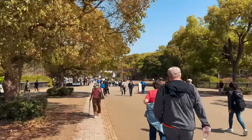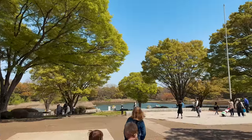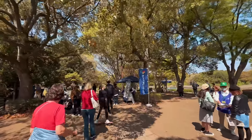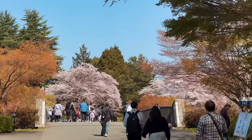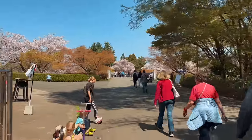Coming out to Tachikawa today. Oh, and it's a beautiful day. Another beautiful day. Ooh, it's green and glorious. The flowers are where? At Tachikawa Showa Kinen Park, the real surprise awaited us, and it was most unexpected.